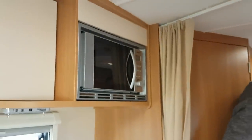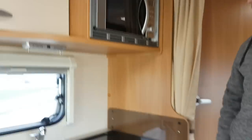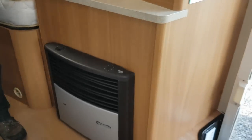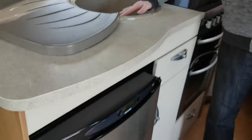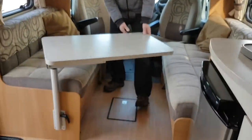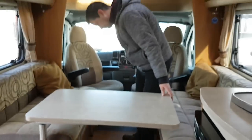Built-in microwave, look. Oh, proper oven again. Now that I wish we had. Oh, and then I just spotted a fire. Wardrobe. Fridge. Big sink. I imagine that's movable then, isn't it? That's well good.